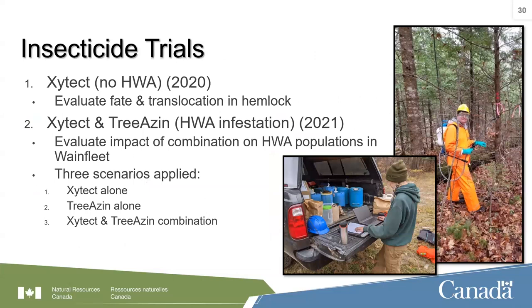Insecticide trials, I will do my best to speak to this research, but I'm not directly involved with this. It's other people in my lab. These have been ongoing for a few years now. It started with a Zytect trial where there was no hemlock woolly adelgid in the Petawawa Research Forest. This is to evaluate the fate and translocation in hemlock and the soil of the actual insecticide.